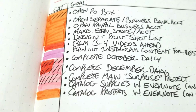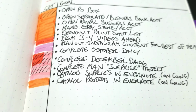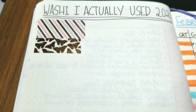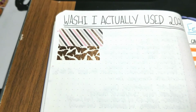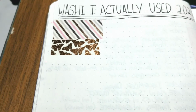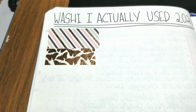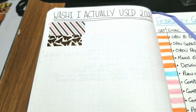So then I did work on basically just my October daily, my December daily, and my surprise project. One more tracker of sorts that I added to my journal here was washi I actually used in 2021, just to put a little swatch there to show me what I'm actually using, so that maybe at some point I can declutter some stuff. This is washi I already had out to use potentially in my October daily because it's Pinkaboo theme. I just used it to cover up some headers in my bullet journal that I decided not to use. So that's the only washi I've used so far, but at least I've used some.